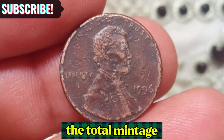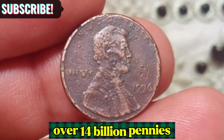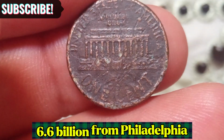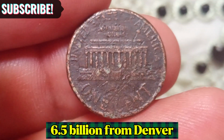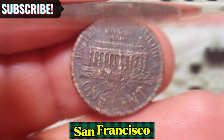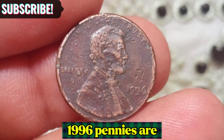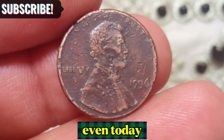The total mintage for 1996 was enormous. Over 14 billion pennies were produced across all mints. That's right, over 6.6 billion from Philadelphia, 6.5 billion from Denver, and over 2 million proof coins from San Francisco. This massive production means that, for the most part, 1996 pennies are common in circulation even today.